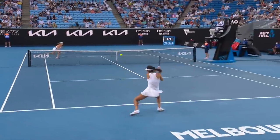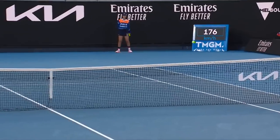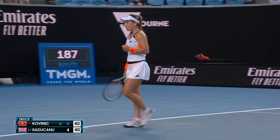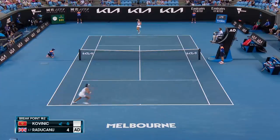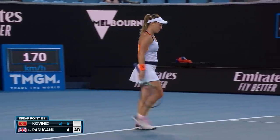Coming up with these slice forehands and doing a pretty handy job. 30-40. As she held that. Good serve. Yeah. It's quick down the center, 187 to the forehand side. It's wide, so kudos to Raducanu here.